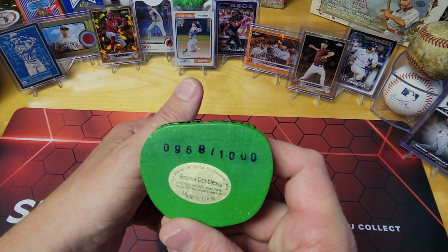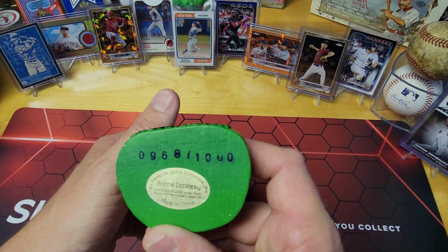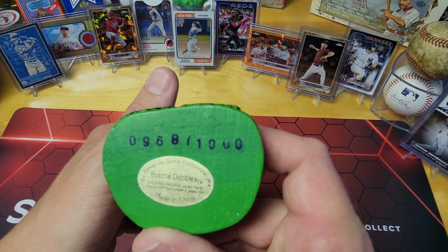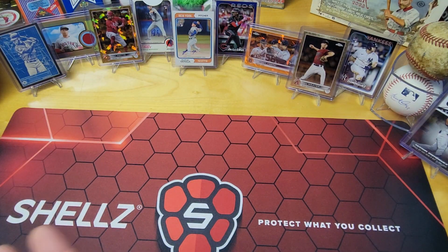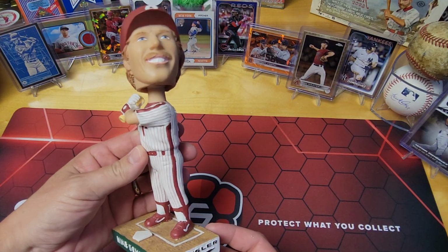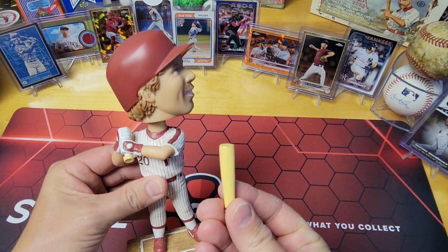Oh, I did not even notice this yet. This is numbered 698 out of 1,000. Does not have the year on there, unless you can see it and I can't. I just got these. Thought I would share the purchase with everybody again. So I bought a box of over 20 of these for just under $100. Also got Schmitty. However, his bat is broke. I do have the bat here.